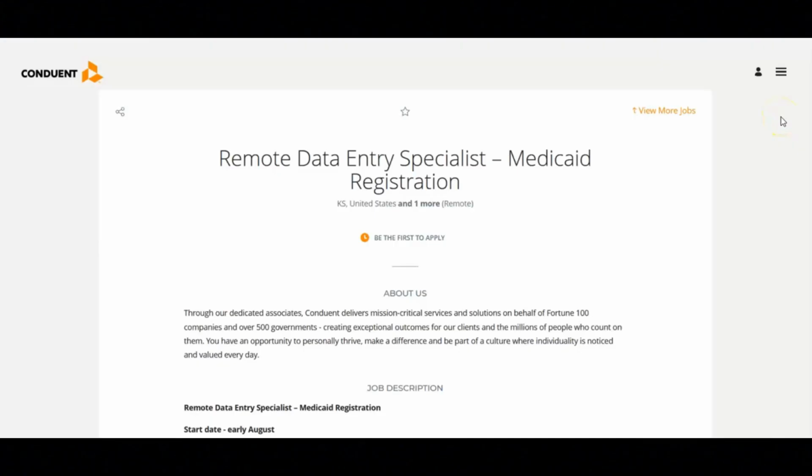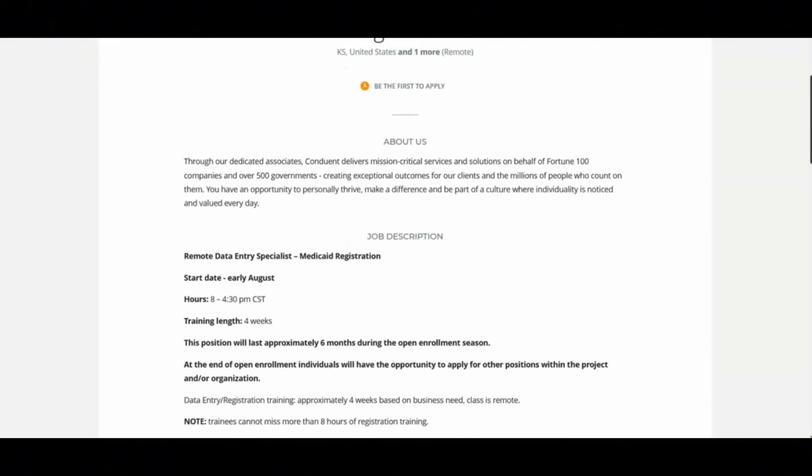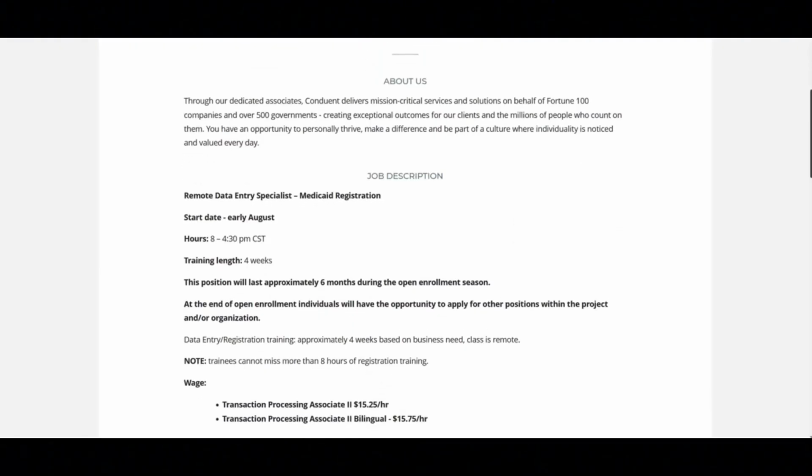The next job is with Conduent, and they're looking for a data entry specialist. The start date for this job is early August. The hours are from 8 to 4:30 p.m. Central Standard Time. Training will last 4 weeks. This position will last approximately 6 months during the open enrollment season.